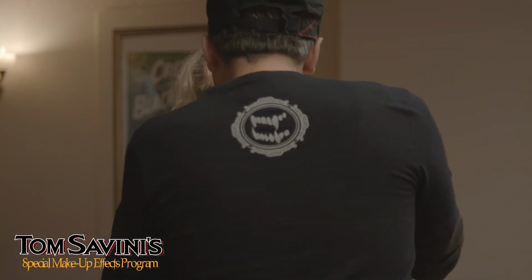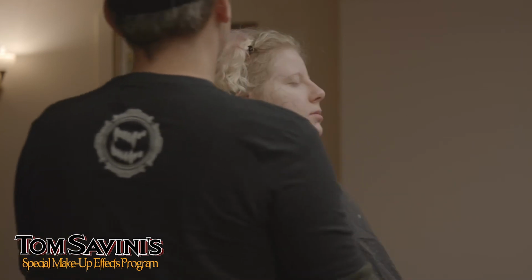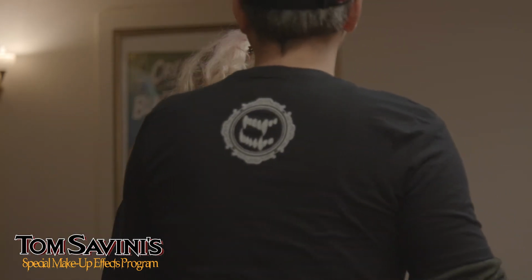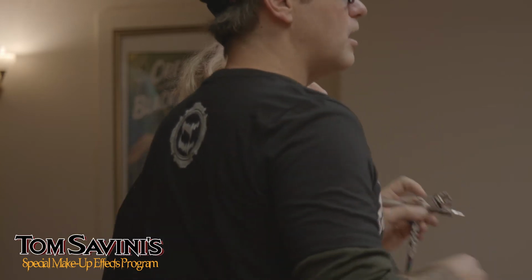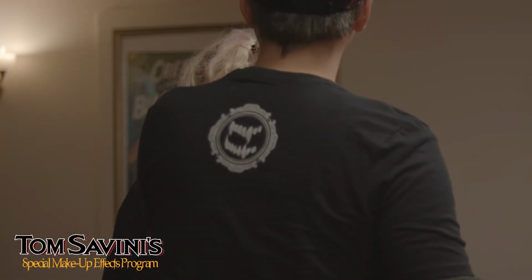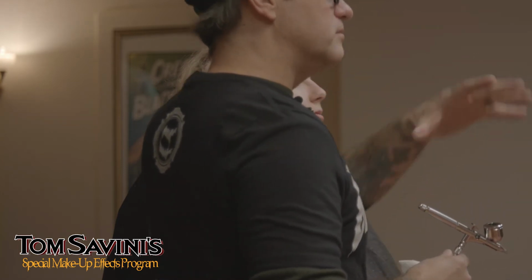All right. Almost done with the vein work. Actually, this is just the first pass of veins. After we do this, I go in with another color called Capillary, and wherever a vein meets up, where they converge, I will darken that because it gives it more of a dimensional look.